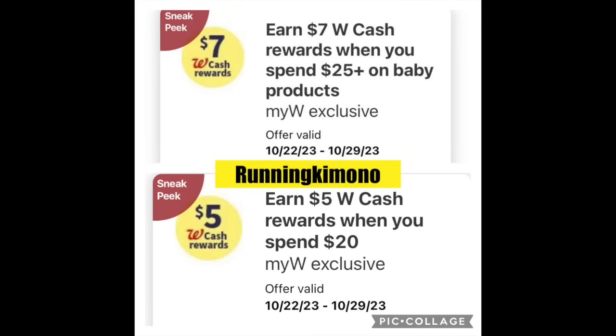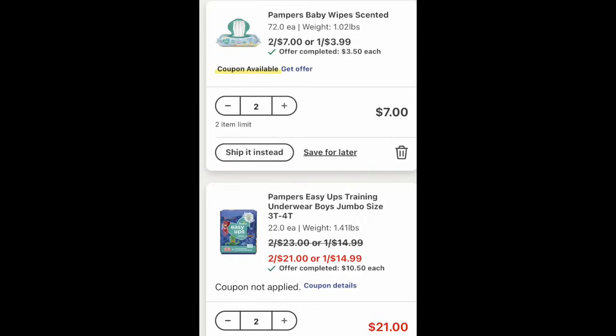Okay, so deal number one, baby oh baby. We're going to be stacking these two boosters digitally. And a lot of you were saying, I'm going to need this for an upcoming baby shower, or you just wanted this stuff for your kids. The prices of these diapers this week, even if you don't have a baby shower on the books, I would still grab it, because if you have one in the next year, these prices are the cheapest we've seen all year.